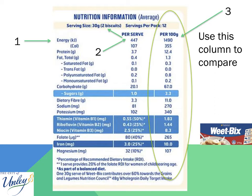So this is the Nutrition Information Panel for WEETBIX. Let's work from left to right of this panel. You will find that this table comprises of 3 columns. From left to right, the first column states the nutrients in the food. The second column is the amount of those nutrients per serve. And the third column is the amount of nutrients per 100 grams.